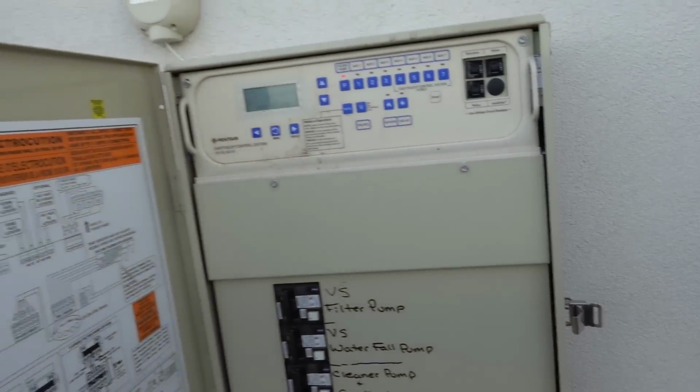This pump just runs and it's probably burning itself up because it's sucking air. So I turn it off every day. How do we fix that? We also have a Pentair system.